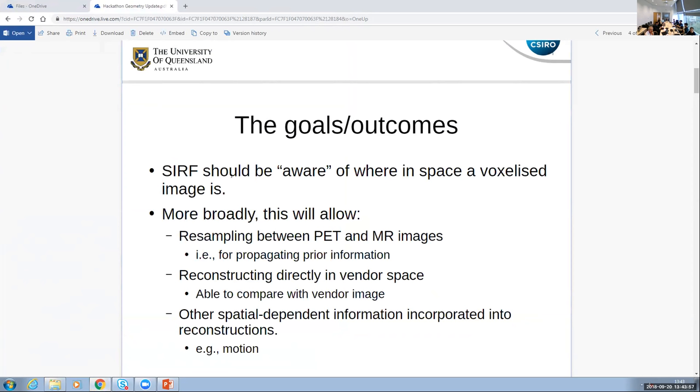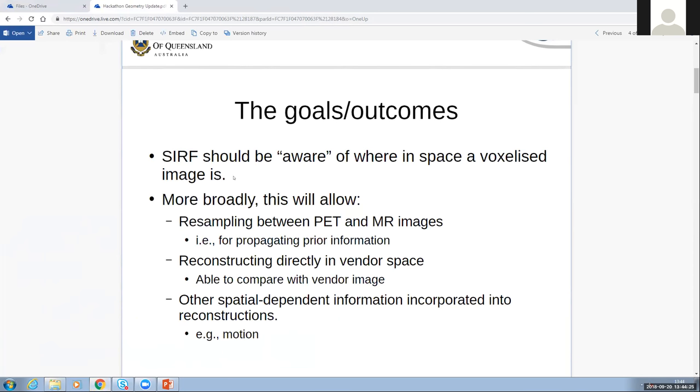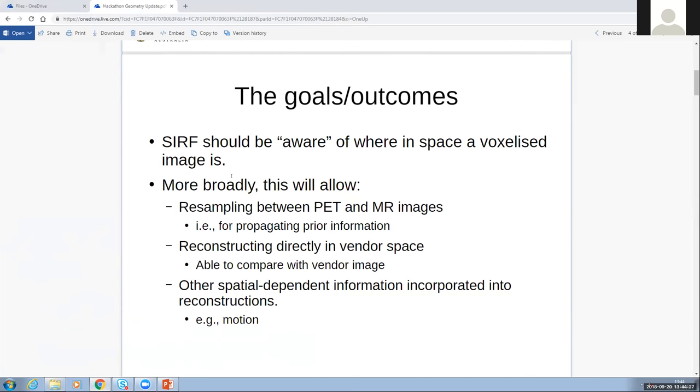The third goal is for incorporating other information, for example motion estimates, which I think is the main one. This was the main reason I'm interested in this: to be able to have our motion estimates be relevant within our reconstruction so that we can do those corrections. Currently a lot of these things can be done, but it requires some massaging of the data, maybe some registrations or resamplings. This could potentially make it a little bit smoother.